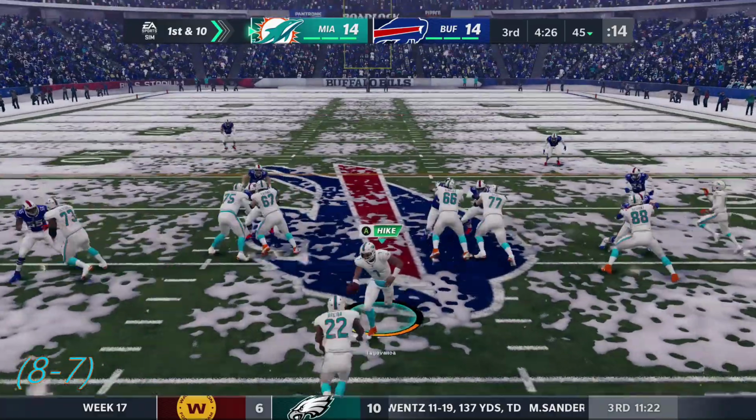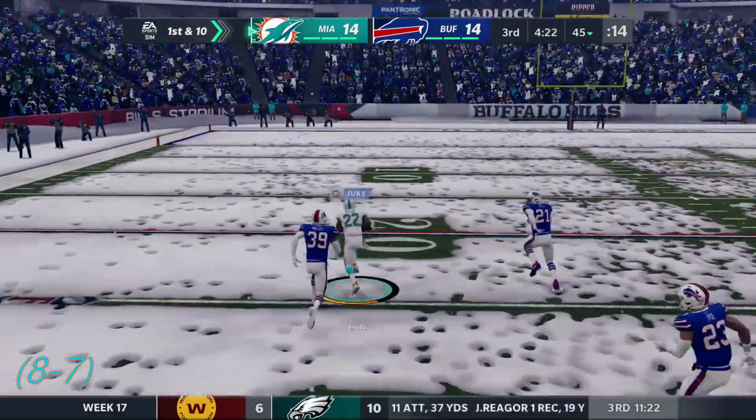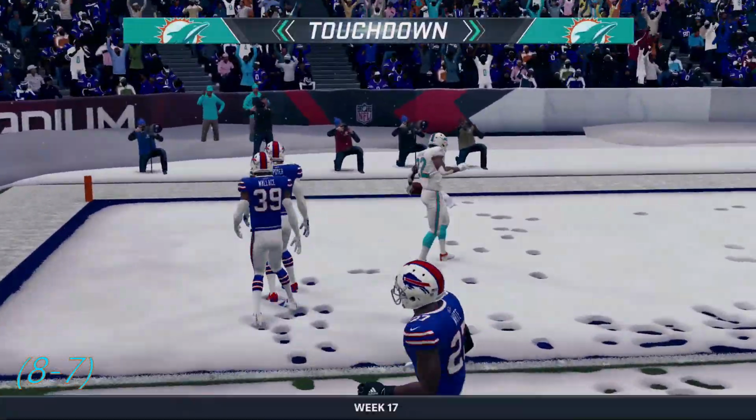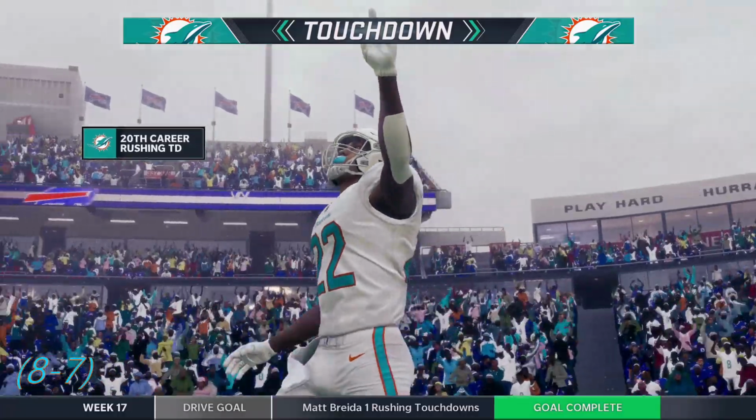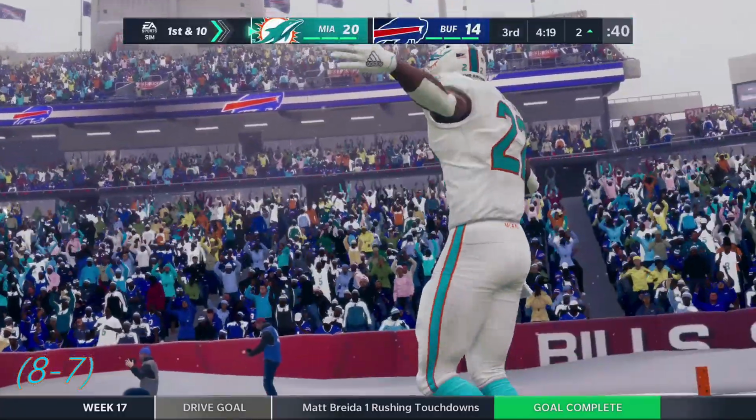Should be, right? Because I'm going to go back and watch this tape and really enjoy what I'm seeing. The route running, competing for the football, just breaking down and deep. And he'll take this into the end zone for a Dolphins touchdown. Matt Breida with his 16th touchdown of the year.